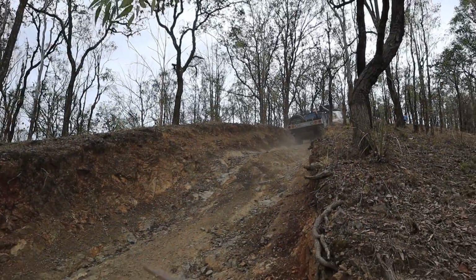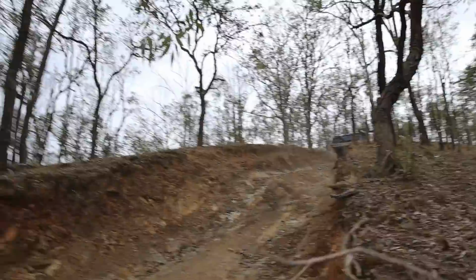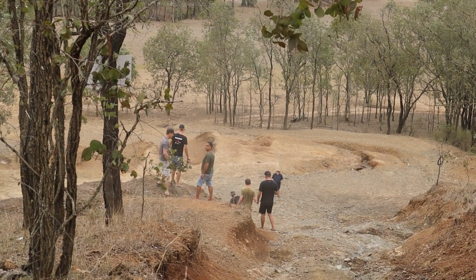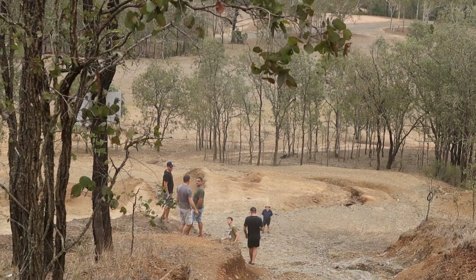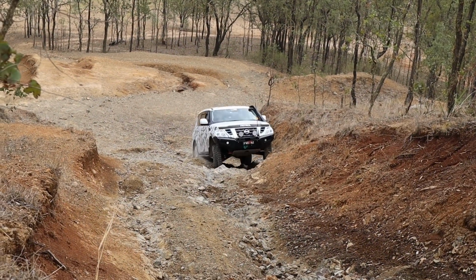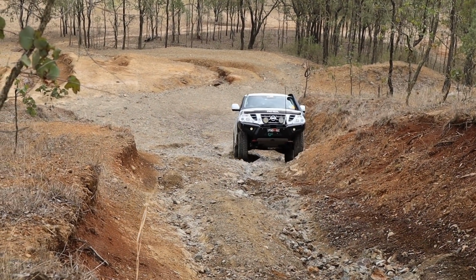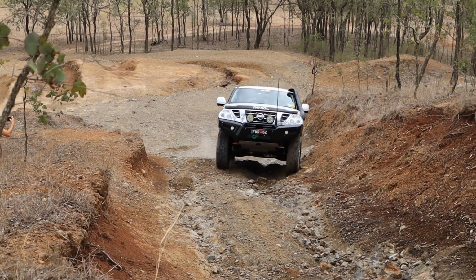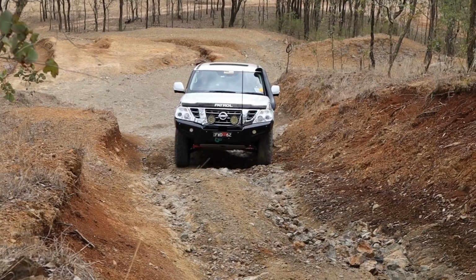I still cannot believe he did that. Cars have trouble driving up here without anything on the back, and he just did it with a camper trailer. Amazing. We pushed a few more cars up there. This is Scott's car. He did a good job, just walked up. Nice looking Predator bar on the front there too.